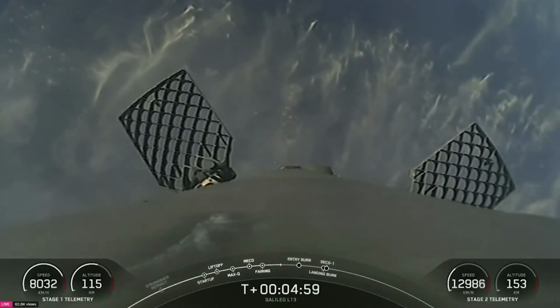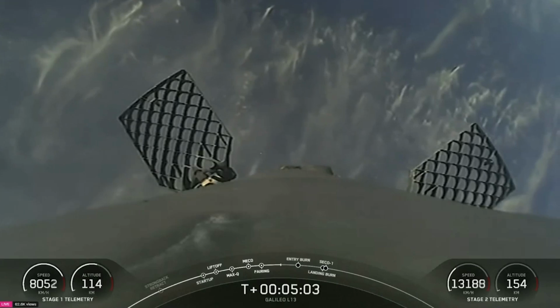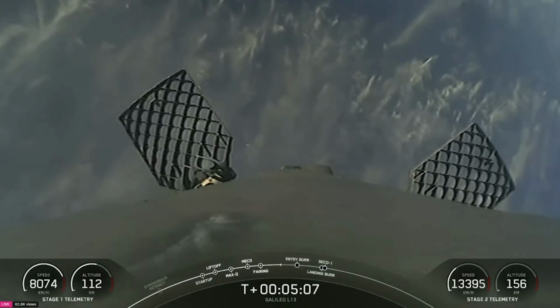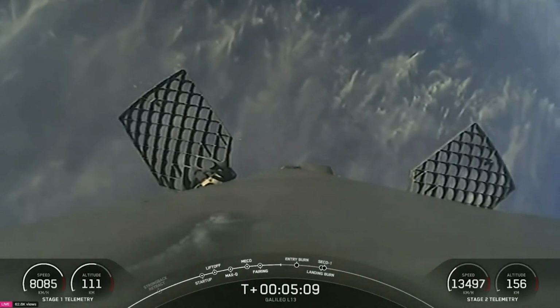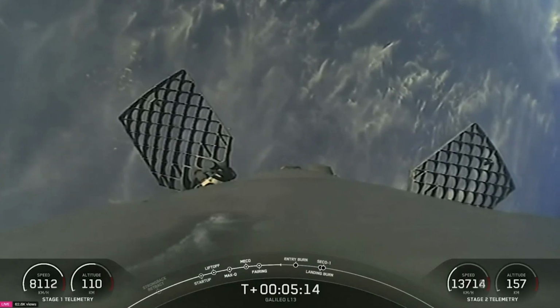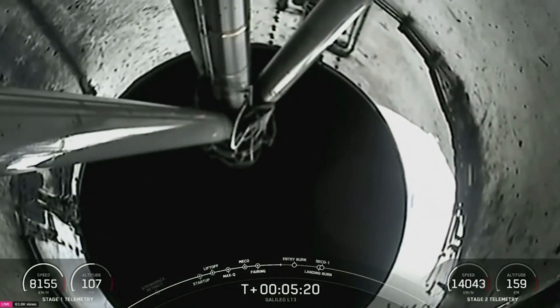We are coming up also on 2 engine burns that will be used to help slow the booster down as it attempts to land on our drone ship, which tonight is Just Read the Instructions, currently stationed downrange from the launch site in the Atlantic Ocean. And then on the bottom right-hand corner of your screen, you can see the speed and altitude of the second stage as it continues to take our Galileo spacecraft to orbit.